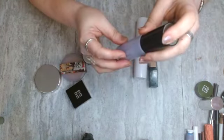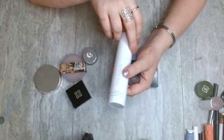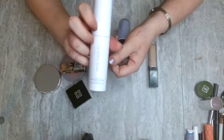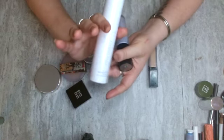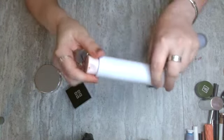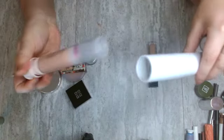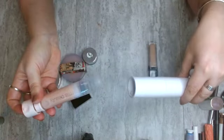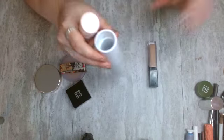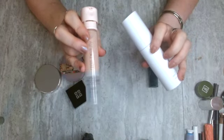So I only have a handful of uses left in this, so I will continue mixing it with the RMS Re-Evolve Radiance Locking Primer. I don't know what is in this, but it is magic. It just smooths out my skin. It blurs any imperfections. And look, I do like this idea that the component is refillable, but it's still so much plastic. I like that it's replaceable, but nonetheless, this just feels like a lot of plastic. But I do really like the primer.